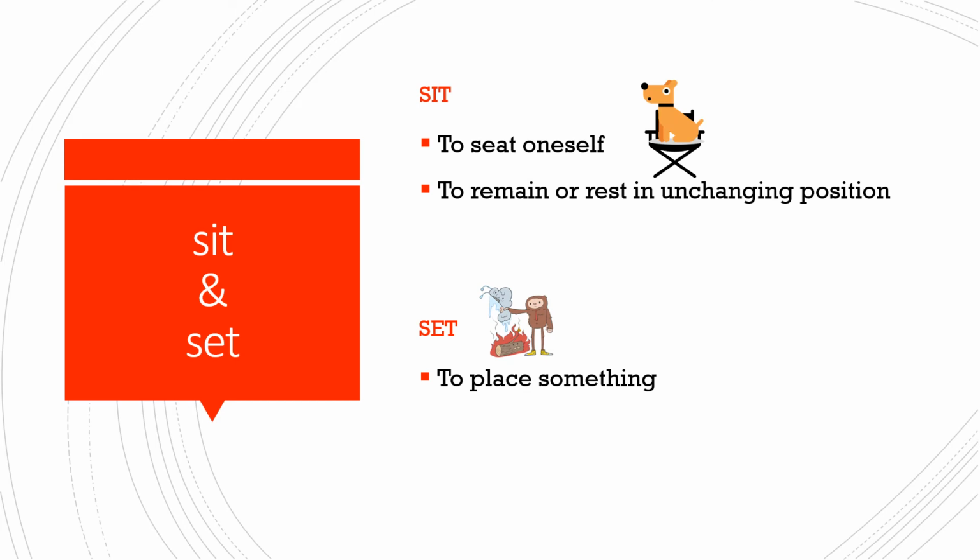Now, let's look further into why we choose these words. Let's look at sit and set. S-I-T, sit, means to seat oneself, or to remain or rest in an unchanging position. S-E-T, set, means to place something, to put something in a particular place.